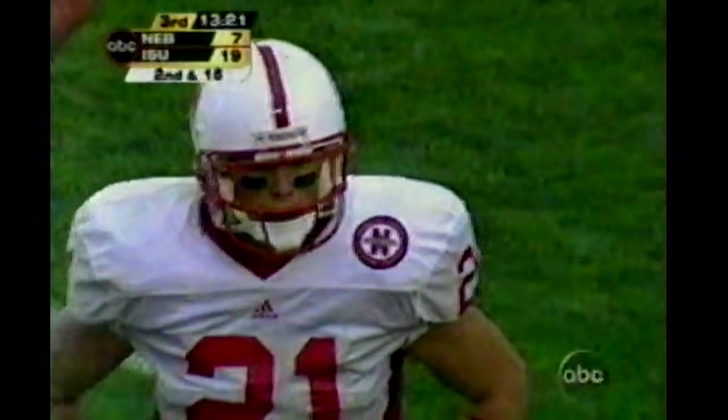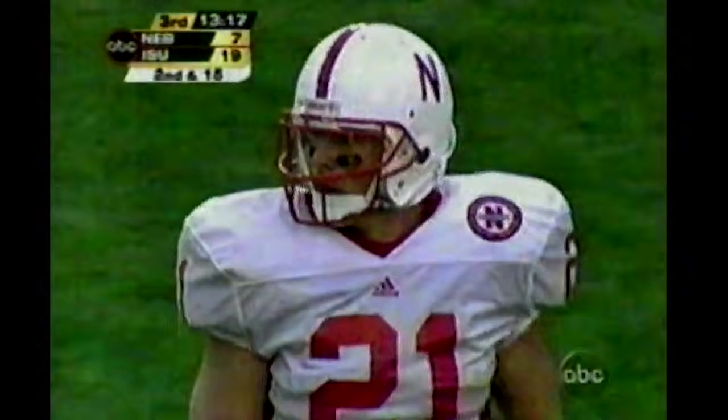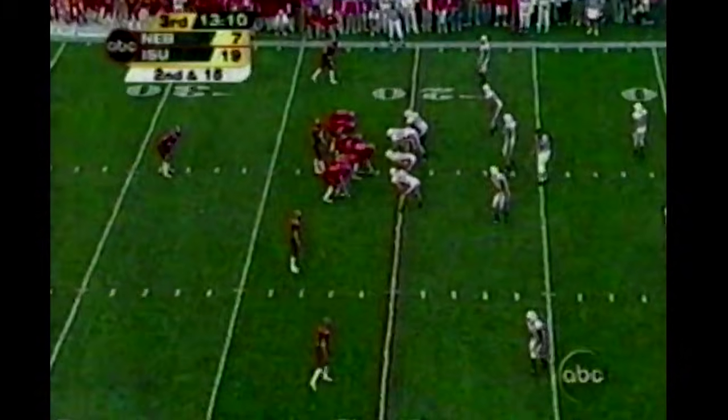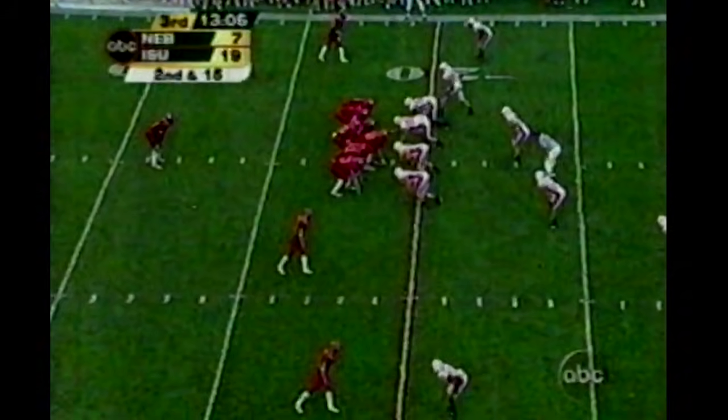Keep the ball in the hands of your playmaker. Number 15, Seneca's your playmaker. Keep it in his hands. Well, they moved Danielson into that slot, and Ricketts has the slot man. Second down.